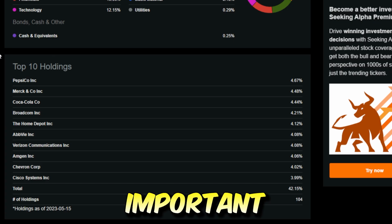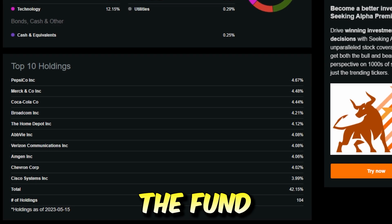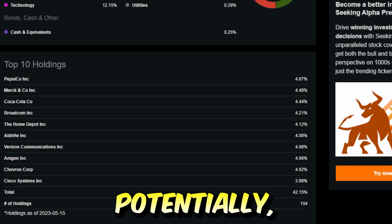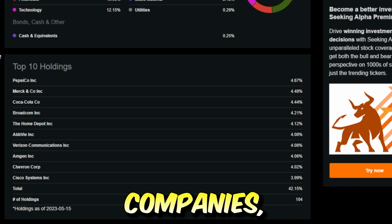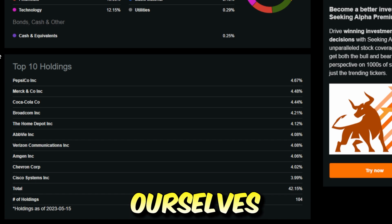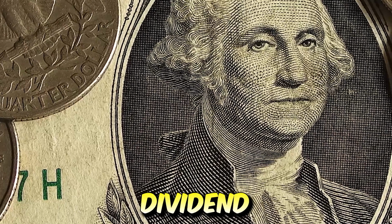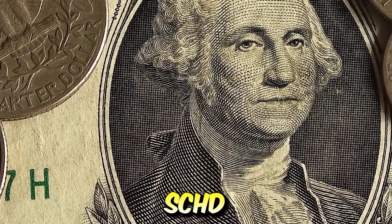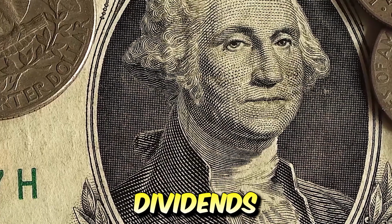So what's maybe more important is to focus on the top 10 holdings that SCHD does have in the fund right now, and to ask yourself as an investor into this fund potentially, are these top 10 holdings what you would call mostly bulletproof companies? Companies that are going to remain defensive if we do find ourselves into a situation of a major recession. And of course, for the more dividend-focused investors, are the majority of the companies in the SCHD fund going to maintain and or keep growing their dividends consistently?